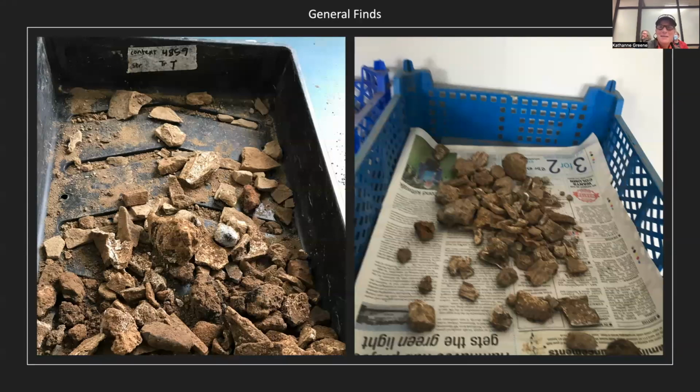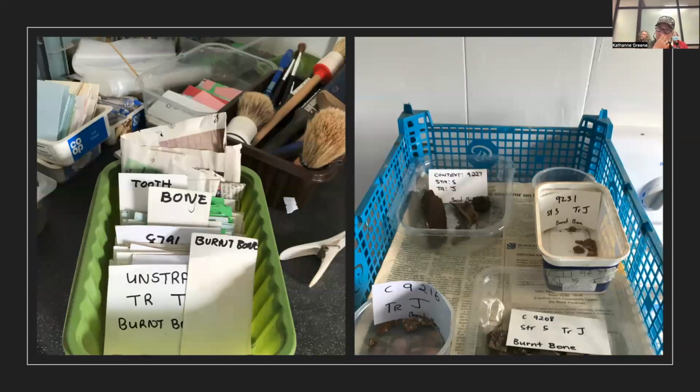This is what I worked with mostly, which is burnt bone from the context 4859, which was a big, huge midden pile that was over structure 27. And so I would get it in this context tray, right? Every tray, the general finds just go into a tray that's got the information on it. I would lay it out to dry.